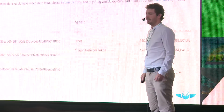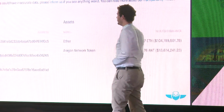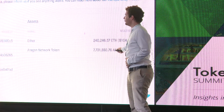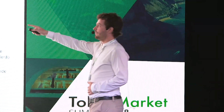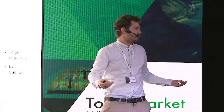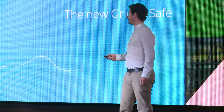Beyond the security, it can also bring an unprecedented level of transparency. This is one example of one team that's using our Multisig wallet, Aragon. Those are the numbers from today. You can see how much Ether they hold, how many tokens they hold, in real time. Everyone can see that. It's totally transparent. And even for every transaction they do from that Multisig wallet, which is public, you can see who from the team signed it and accepted that transaction, and they actually add the information what that expense was for. So a radically new level of transparency.